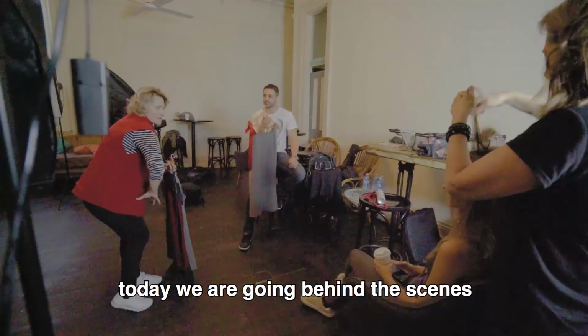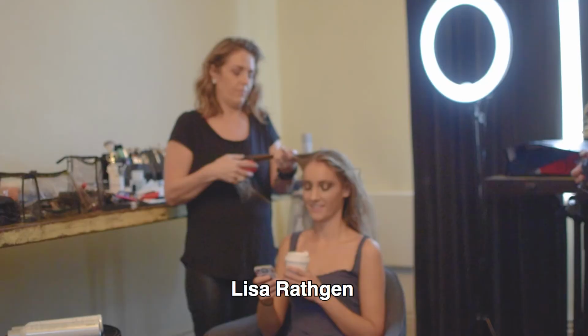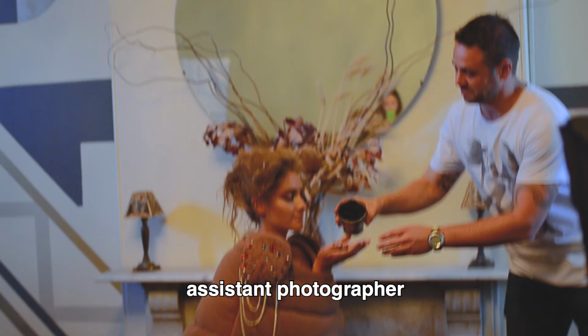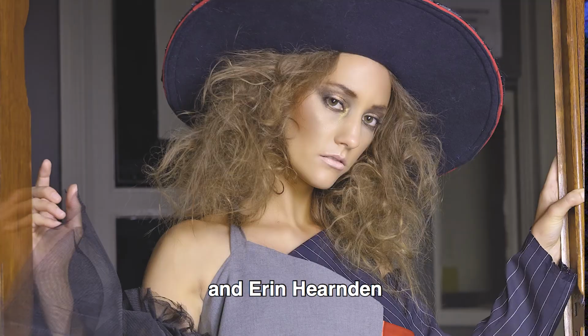Today we're going behind the scenes of the metallic shore shoot. It's with Belinda Matheson, we've got model Annika, Milena, hair and makeup artist Lisa Rathkin, assistant photographer Jason Zen, fashion designers Harry Millward and Erin Herden.